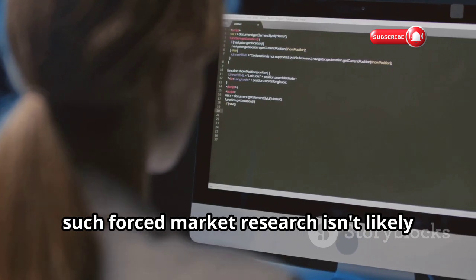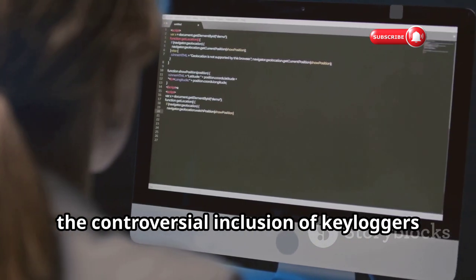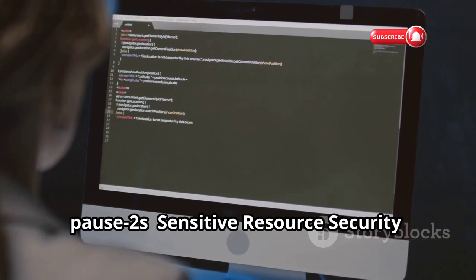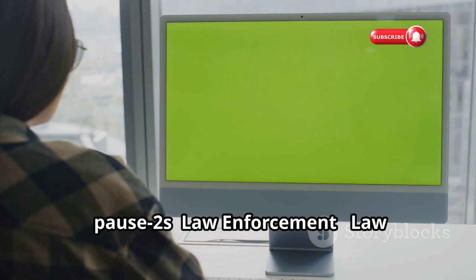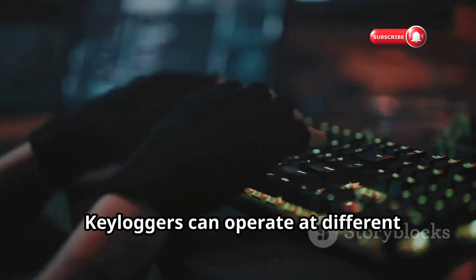Unsurprisingly, such forced market research isn't likely to be received well, as demonstrated by the controversial inclusion of keyloggers in Microsoft's Windows 10. Sensitive resource security. Monitoring for any unauthorized access attempts. Law enforcement. Law enforcement agencies use keyloggers to monitor criminal activity.